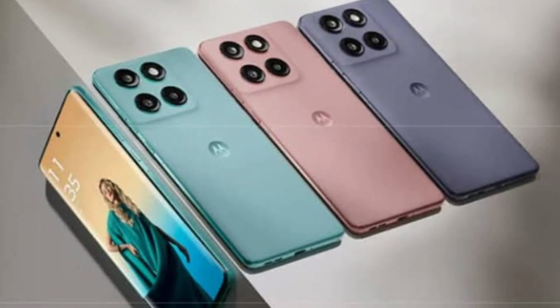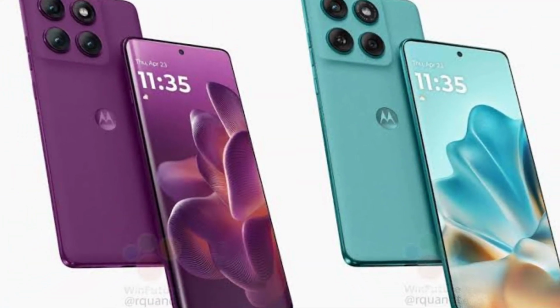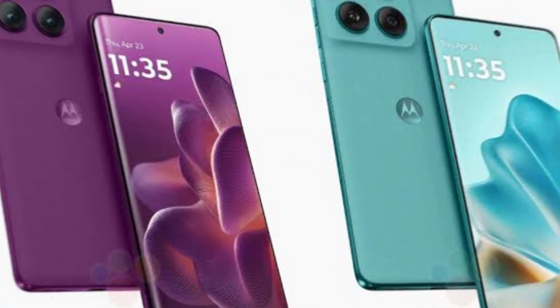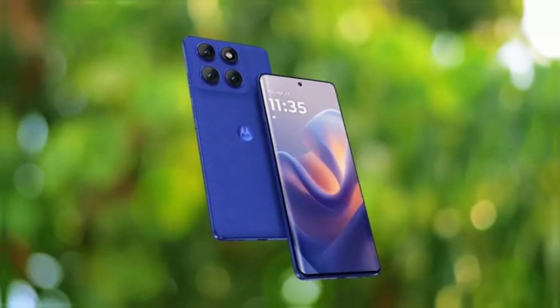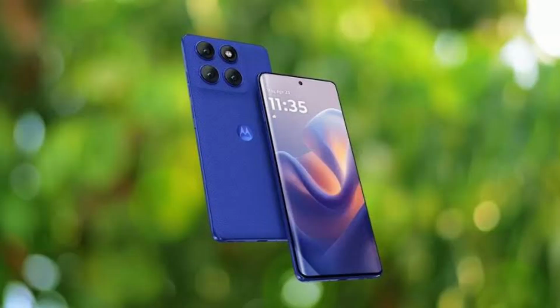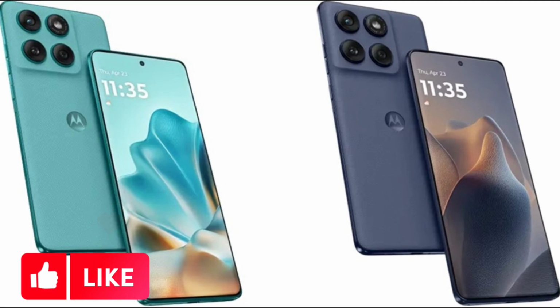Internal storage options are also expected to include 256 GB, 512 GB, and potentially 1 TB. The display is anticipated to be a vibrant and immersive OLED display with a high refresh rate, likely 120 Hz or even 144 Hz. The resolution is expected to be at least Full HD+ or potentially even QHD+.